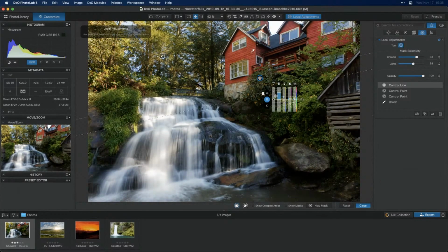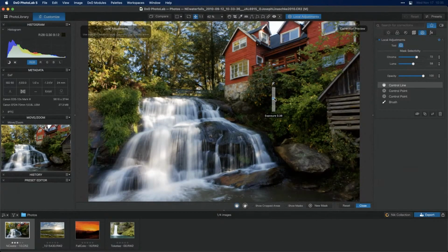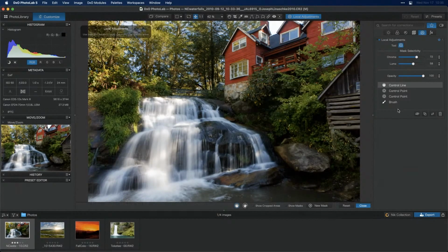And yeah, actually, I quite like that. Maybe I made it a little bit too bright. Let's pull it down just a touch. There we go. Yeah, that's looking good. All right, cool. Digging where that's going.